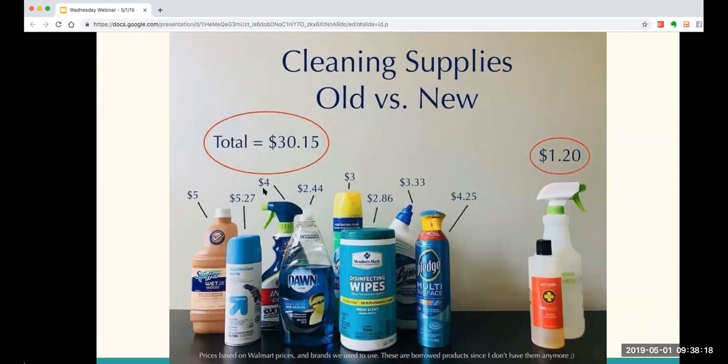Yeah, because you could use it to replace the dish detergent, the disinfecting wipes, the multi-surface Pledge, the Lysol toilet cleaner in the back. Other thing, too, is you're eliminating waste. So our poor planet, look at all that plastic that you're avoiding purchasing.